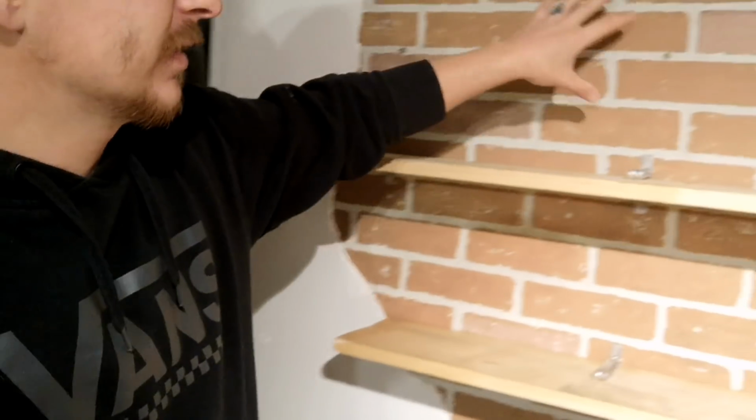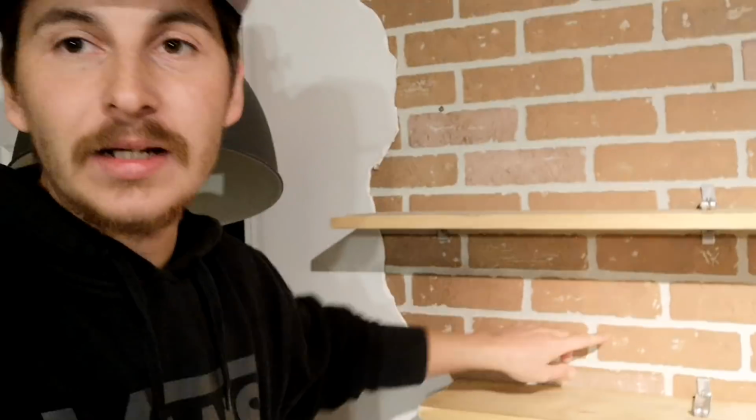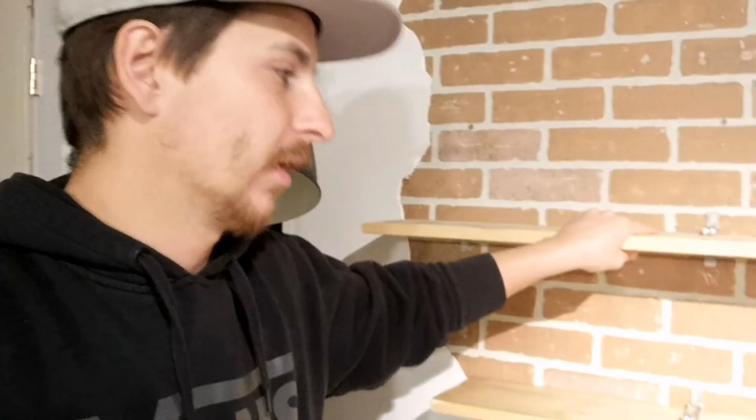Now the only studs that I can screw into are right here, so I have no option but to put it there. If I put it not in a stud, it likely won't hold, and if it does, it won't be for very long depending on the weight that I put on it. Now in the shop, I plan to frame the walls so that I can put floating shelves like this and not have any hardware showing if I don't want that.